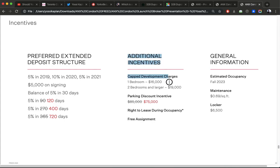Additional incentives. They're going to cap the development charge at 16 for their one bedrooms or 19 for their larger ones. And the parking is at 75, which is still reasonable considering I've seen 100 or even more just down the street. Right to lease during occupancy applies mostly for the small unit buyers who buy units to rent out. They don't intend on living there, so if they're going to rent them out, they want to lease them. And we don't know how long the building's going to take to close because of the whole occupancy thing in Ontario. So you can lease them. And a free assignment. That's great.